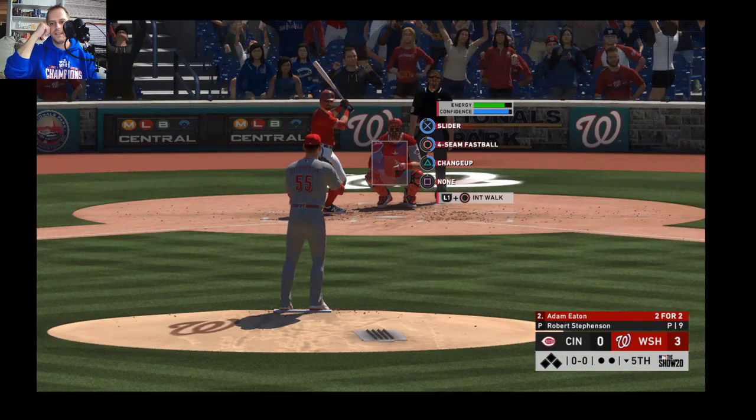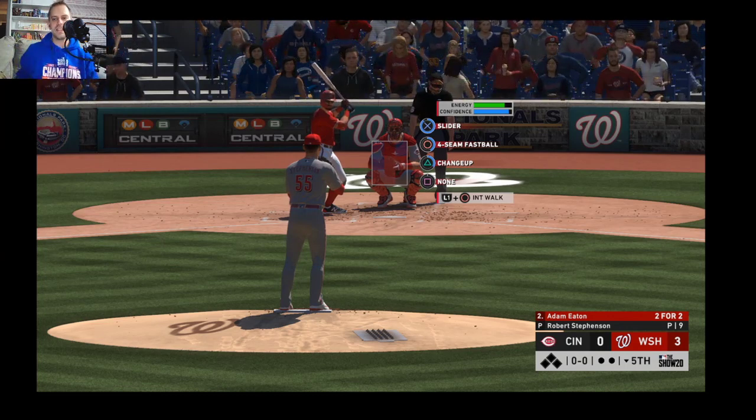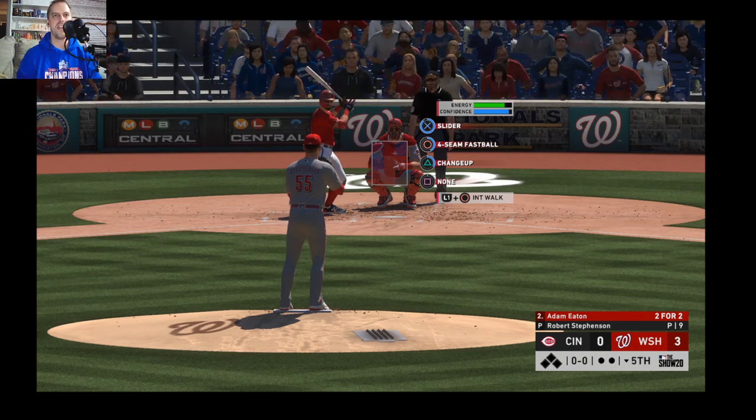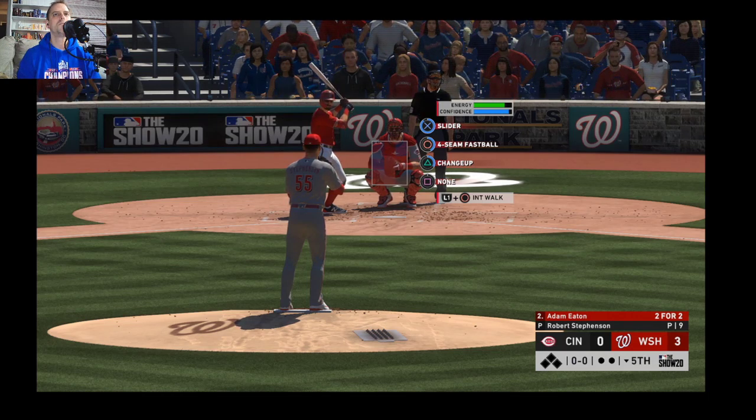Okay, we're back here. If I take those breaks, I always take them about the 5th inning. I got to get up for a little bit. I just kind of got to stretch the back. Couch isn't the most comfortable place to play this game.